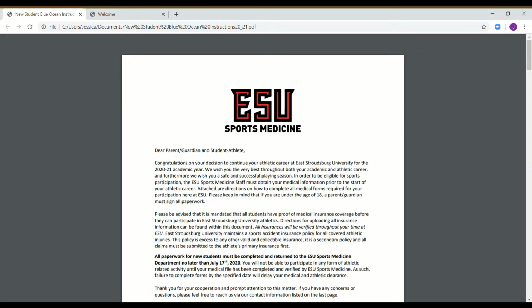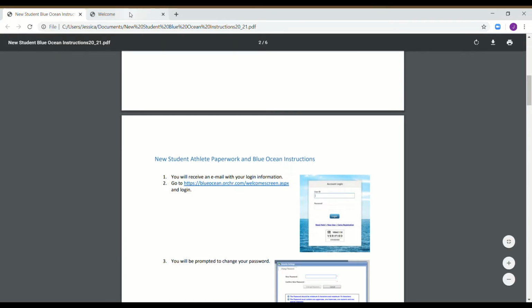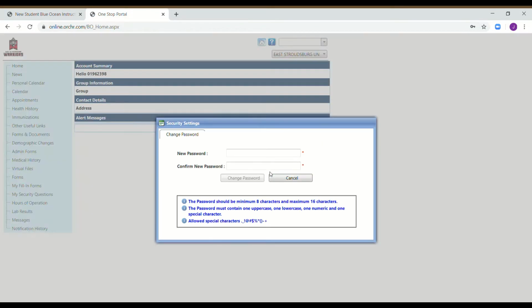We're going to scroll to the second page of this PDF and select the first link. This link will bring you here. You will then enter the user ID and password that you were provided. The first thing you will be prompted to do is change your password. Please write down or remember what you changed this password to, because the system is going to automatically log you out and you're going to have to log back in using the new password that you create.